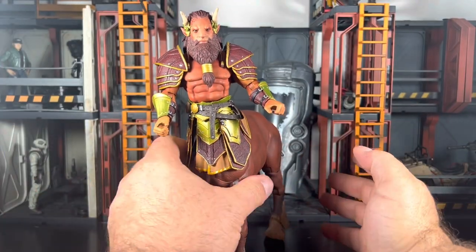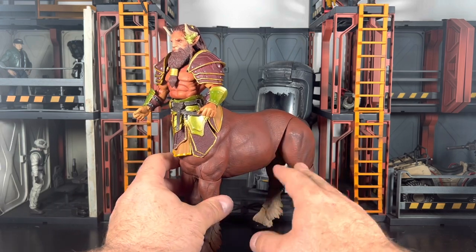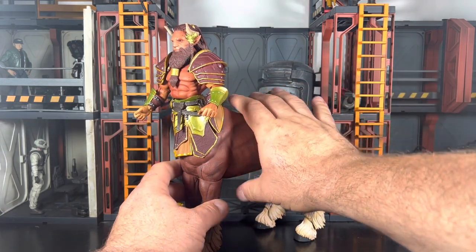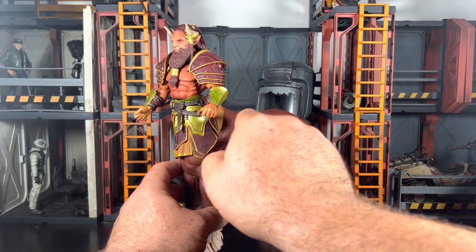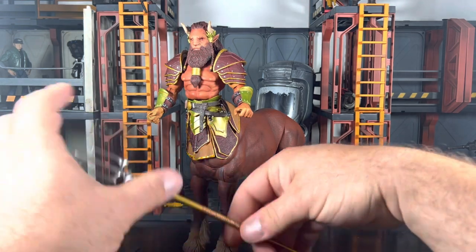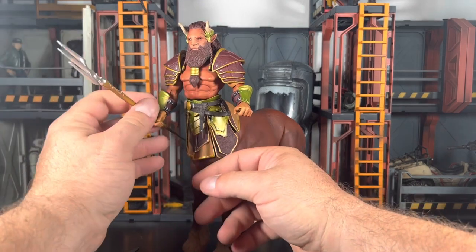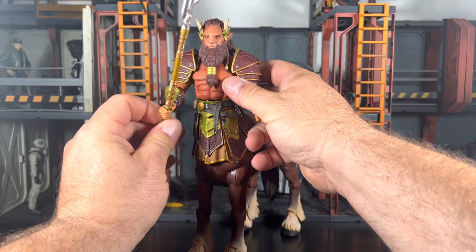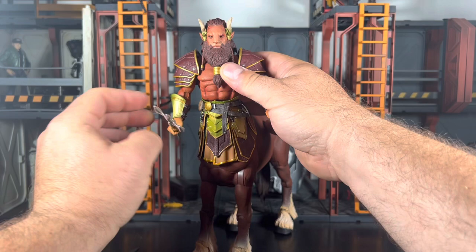So I would think it would be really cool if they, maybe with some future figures in the wave, since you're going to do some more of these type of characters, gave them some sort of saddle that you can clip on and just have some extra weapon storage for them. I think that would make the most sense. But I think for me, I'm going to go with the trident for him. I think it makes a lot of sense. It's a throwing weapon and also a defense and offensive weapon. So I think that makes the most sense for me with him.